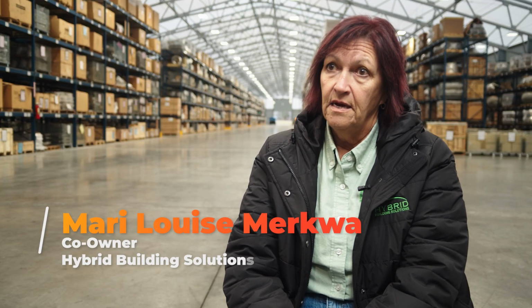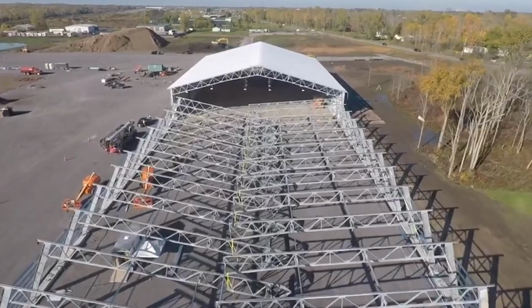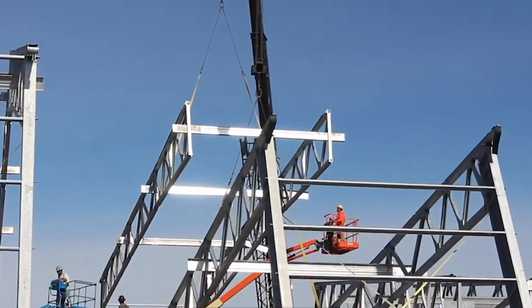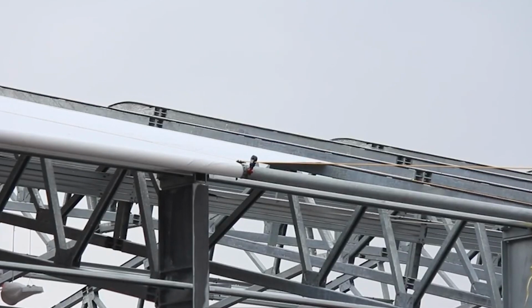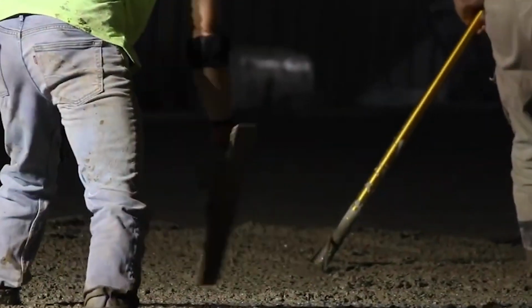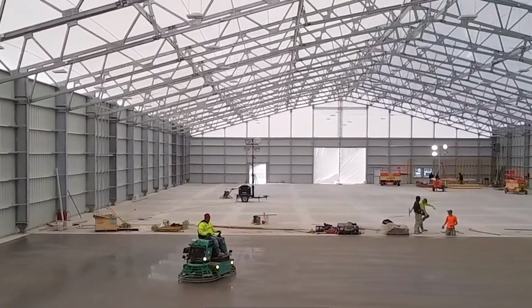This building is made out of all new product, but it can be recycled. This building is like a large erector set. So all of the steel can be recycled, the fabric, the high-density polyethylene, can be recycled, as well as the concrete foundation can be taken out and recycled.